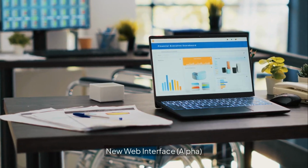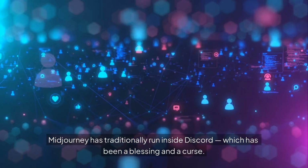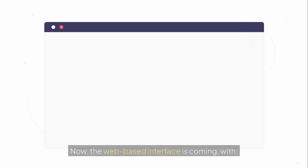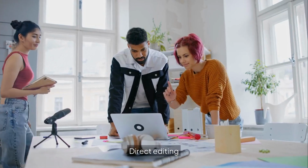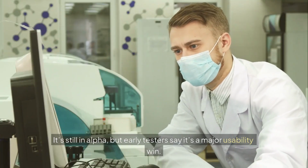New web interface, alpha. Midjourney has traditionally run inside Discord, which has been a blessing and a curse. Now, a web-based interface is coming with prompt history, drag-and-drop canvas, and direct editing. It's still an alpha, but early testers say it's a major usability win.